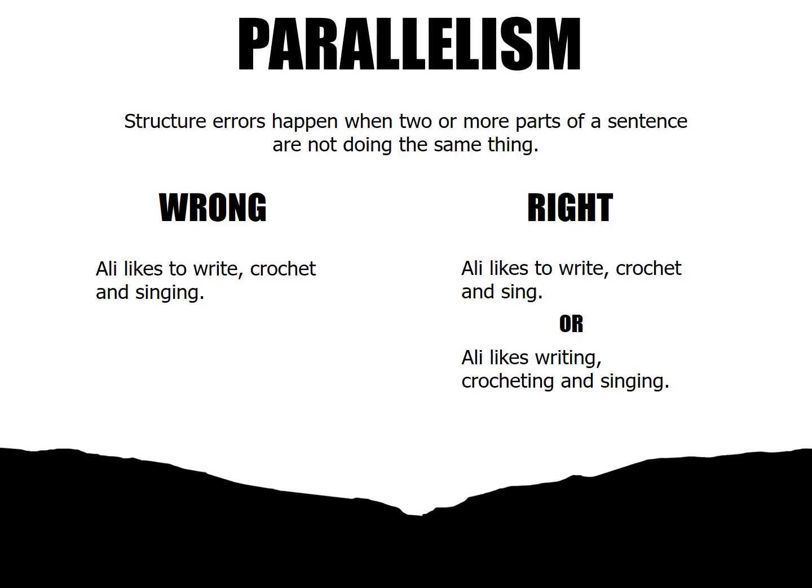So, if you've got any great crochet patterns or sheet music you want to share, feel free to PM me.